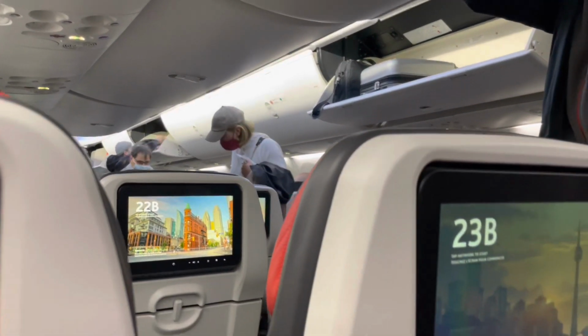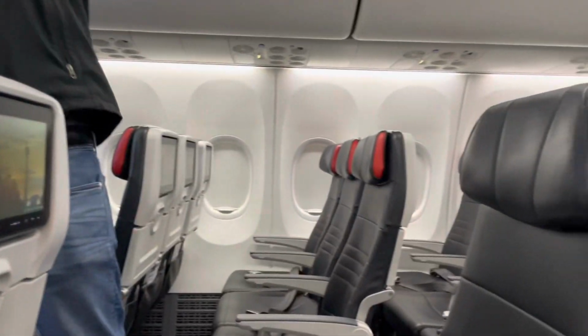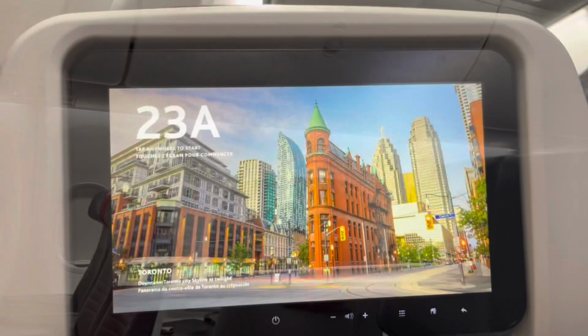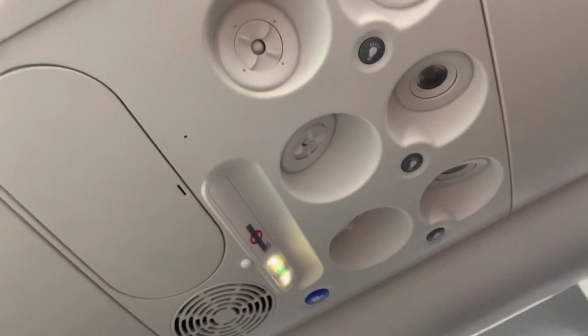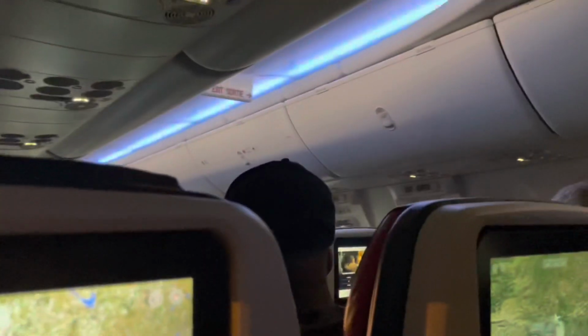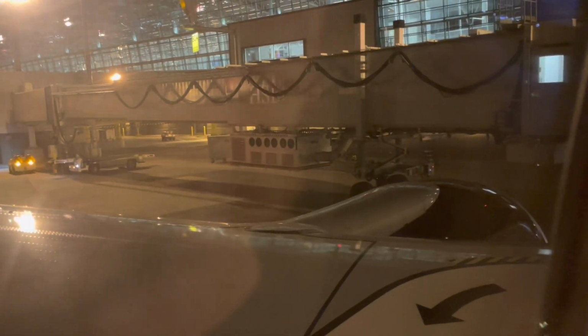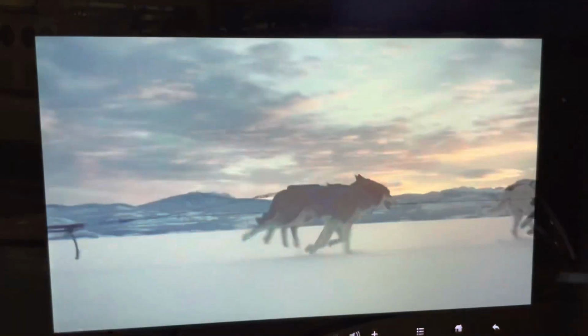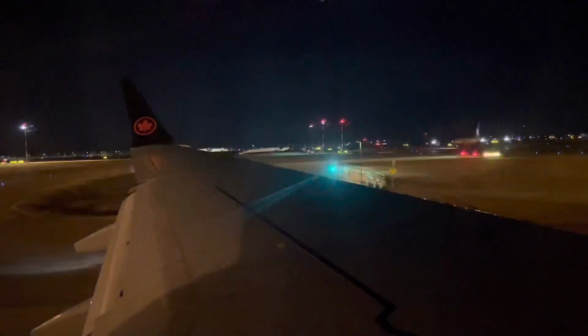Now, my first impressions of the cabin are really nice. It's very sleek and modern, especially with the Boeing Sky interior. I'm seated in 23A, which has a pretty good window view. You also get your normal air vent and light. Now, so far, compared to the older A320s, this interior is quite impressive, but we'll have to see how the seats hold up, which we'll get to after this beautiful taxi and moonlit takeoff from Calgary.